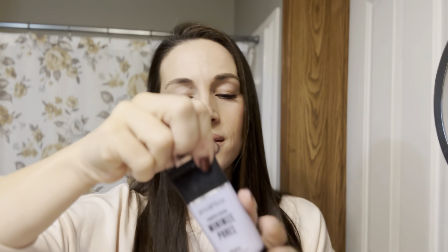I have this primer that I never use, Smashbox. It's like the best primer, but I never use it. So we'll see. I'm gonna hang on to it a little longer. Maybe I'll experiment with it this week, see what I think about it.